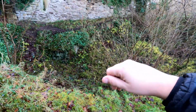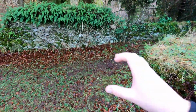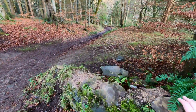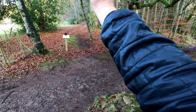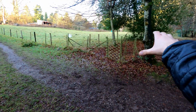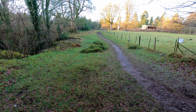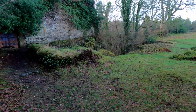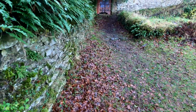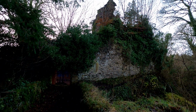Now it looks as if this has been possibly part of the outer defences, though when you look at this wall here that's running out that way, it is possible that there has been other walled structures out here. So quite possibly outer defences. This wall here again is roughly about 2 feet thick, like the other ones. Yep, first good look at the castle there.